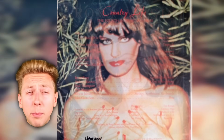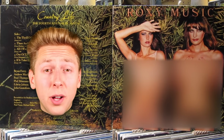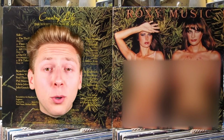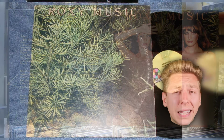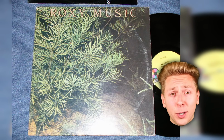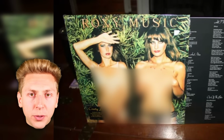Some countries went further with the censorship and chose to crop both women in a way to obscure the nudity. Many countries still thought that wasn't enough, so they removed the girls entirely in exchange for the original back cover, making for the lamest alternate artwork ever. Luckily, the pine tree cover would be abandoned for all modern reissues.